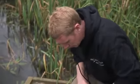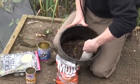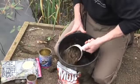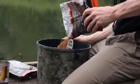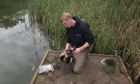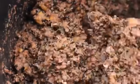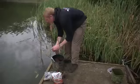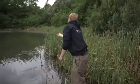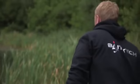Give that a mix up. Because this mix is quite wet, I want it to be a bit more stodgy so it gets down to the bottom quicker. There's a lot of smaller fish, so I need it to get to the lake bed before they have a chance to attack it. So to do this, I'm going to add some groundbait. Give it another good mix, and you'll find it will really start to thicken up. As I'm fishing so close in, I can actually ball up the mix and throw it in by hand. If it was any further out, I could use a bait scoop or a spod.